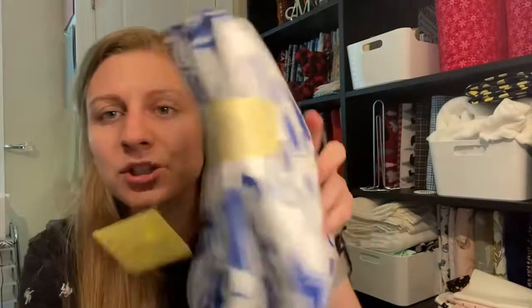This one, I'm not sure what this is. Can you see the texture? I don't believe it's pilling. I believe it was meant to be like that. It's cotton of some sort. I'm really not sure. $3 for 3 yards.